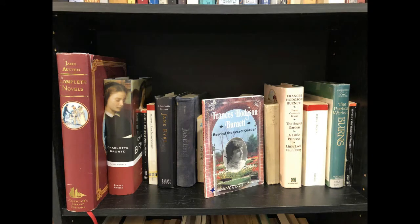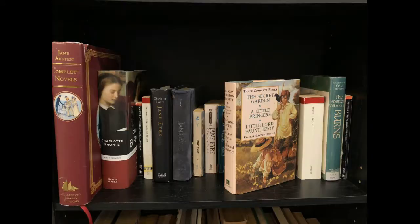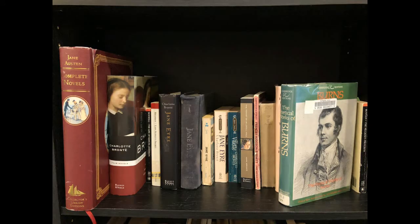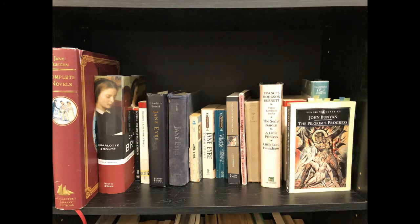then next come some of her books, The Making of a Marchioness, The Secret Garden, A Little Princess, and Little Lord Fauntleroy. Then we have Cecilia, The Poetical Works of Burns, Pilgrim's Progress.